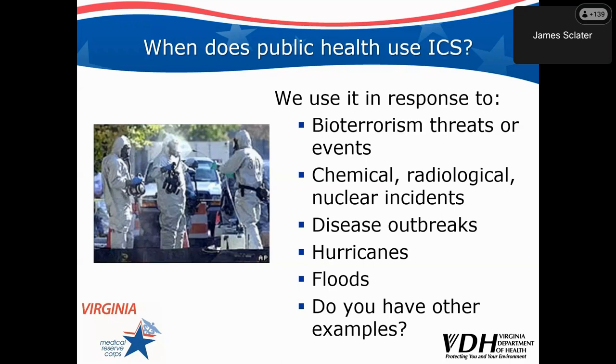And I want you guys to think, what are some other examples where public health uses ICS? A large one, we said disease outbreaks, but those are things that we use on a regular basis. But definitely we used it during COVID. ICS was used in a large portion of that.